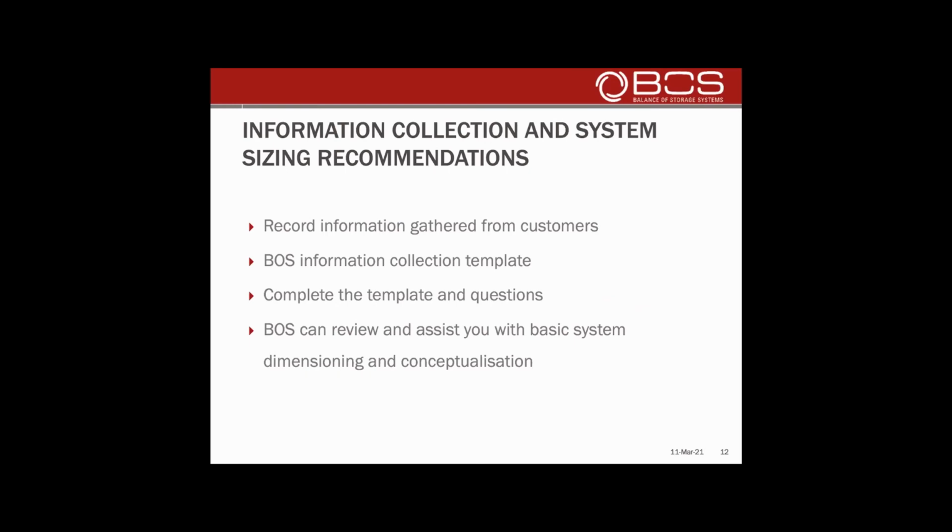So, information collection and the system sizing. The information collection is really what I've been talking about here. We're collecting information about the loads. In the next slides, I'll talk a little bit about our site considerations and things like that.